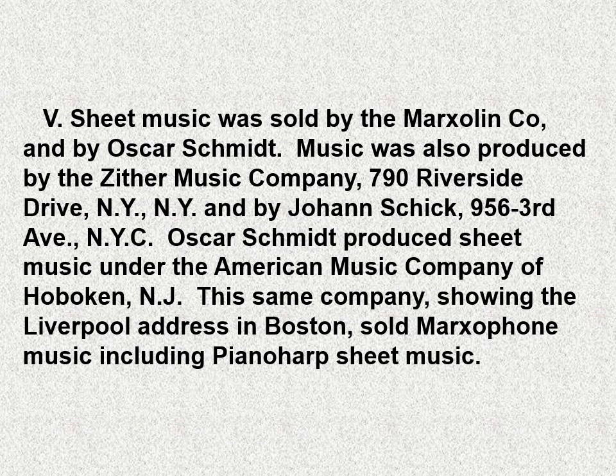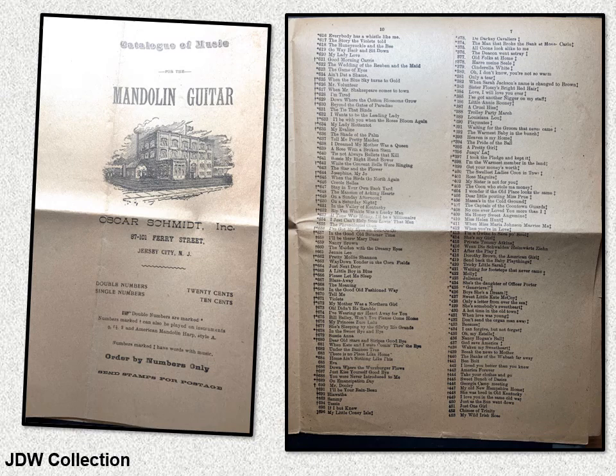These companies also sold sheet music, by the number system, not what you kind of expect. And there's a whole bunch of possible sheet music for these instruments, although they were produced on such poor paper that if they exist today, it's a miracle. I have in my collection this catalog of music. There's hundreds of sheets.